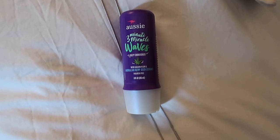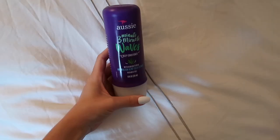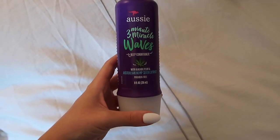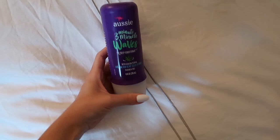This is the deep conditioner. I've been using this for years. I have said that multiple times throughout this video, but seriously, the 3 Minute Miracle deep conditioners from Aussie have been a standby in my life since I was very young. I put them in from ears down, like low ponytail down, let that sit for 3 to 5 minutes and then rinse it out and my hair feels delightful. I make sure it's nice and soft and everything after that.